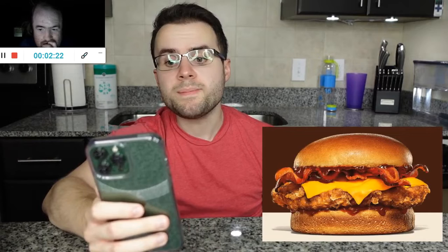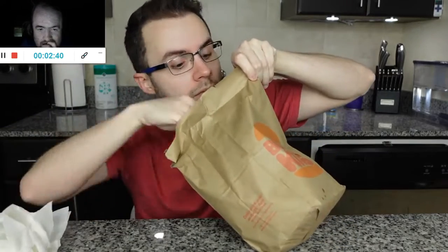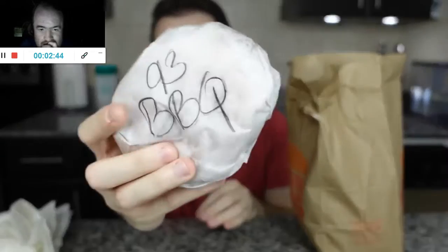And the big final one is the Barbecue Bacon and Cheese BK Royal Crispy Chicken Sandwich. What a long name. A crispy white meat chicken breast fillet topped with southern spiced barbecue sauce, crispy bacon, and melted American cheese, all served on a toasted potato bun. It doesn't say the price, but guys, these sound genuinely incredible, and I'm so hyped. Let's open this bag up. Ooh, it's big. This is the barbecue.